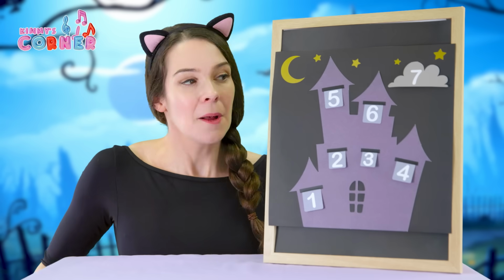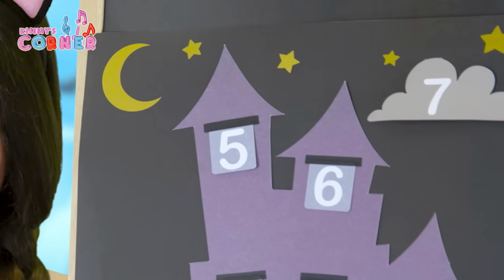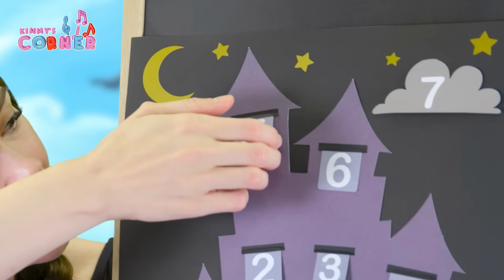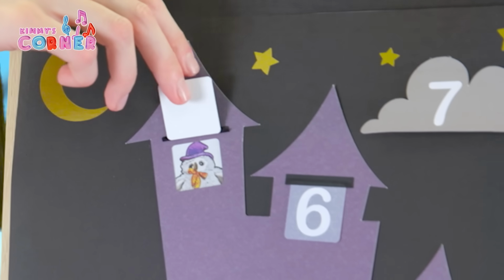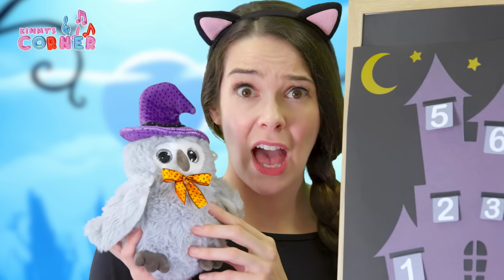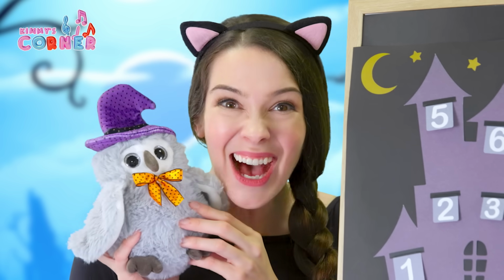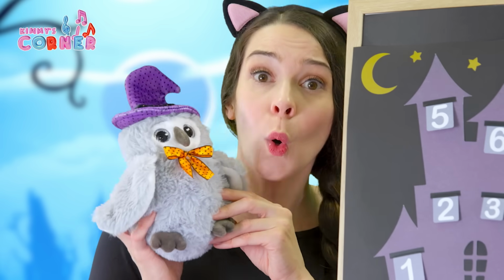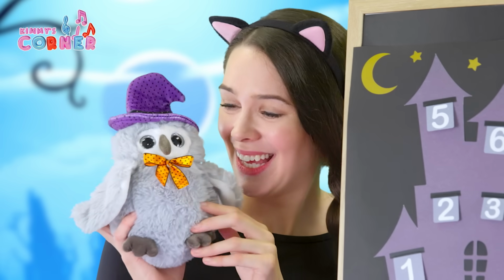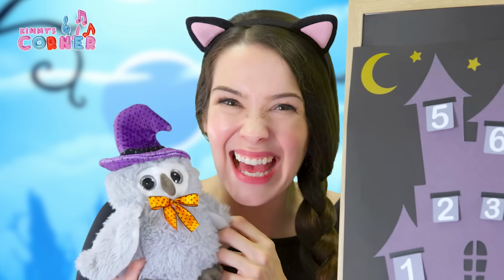What window could be next? It must be number 5. Do you see the number 5? Yeah, there it is. It's very high. Say open, and we'll open it up. Open. Oh, it's so cute. It's an owl. Oh, and this owl's in a costume. This owl is dressed like a witch. What does an owl say? Hoo, hoo, hoo, hoo. Can you make an owl sound with me? Hoo, hoo, hoo, hoo. This owl is so soft and fluffy. Maybe the owl is going trick-or-treating with the cat.